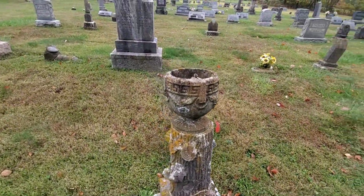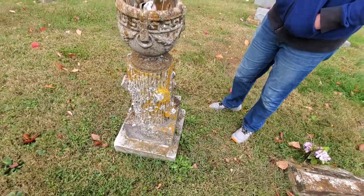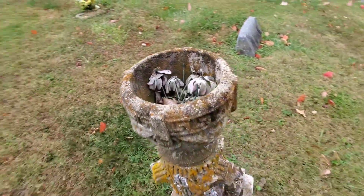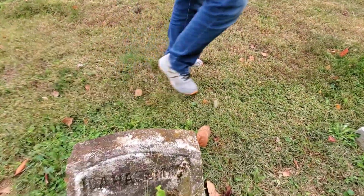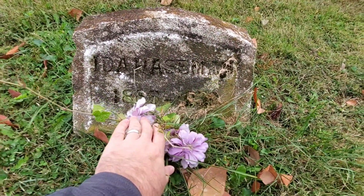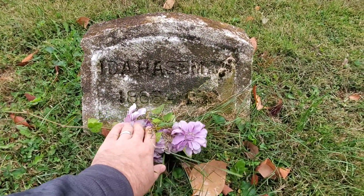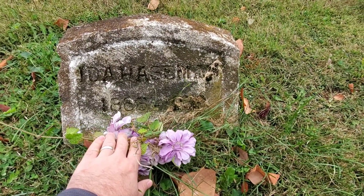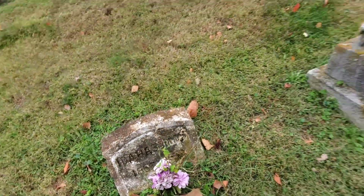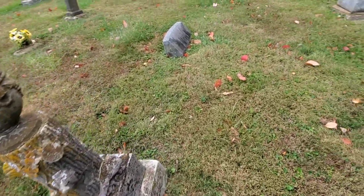These stones are always pretty interesting. It's always neat to see the craftsmanship, and then the old flowers, very old flowers, aren't they? We have another Haseman, 1865 to, I can't tell, looks like Ida, 1930-something. There's some algae growing over the year that she passed away.